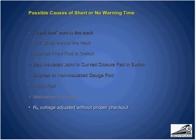Okay, the voltage output through the transmitter leads: it could be that the maintainer adjusted that but did not do a proper checkout afterward to make sure he wasn't overdriving the circuit. Because if you overdrive the circuit, it's possible that you could be pumping so much current into the rail that you can bleed by any shunts that are present on the circuit. And I actually had a recent case where we had exactly that.